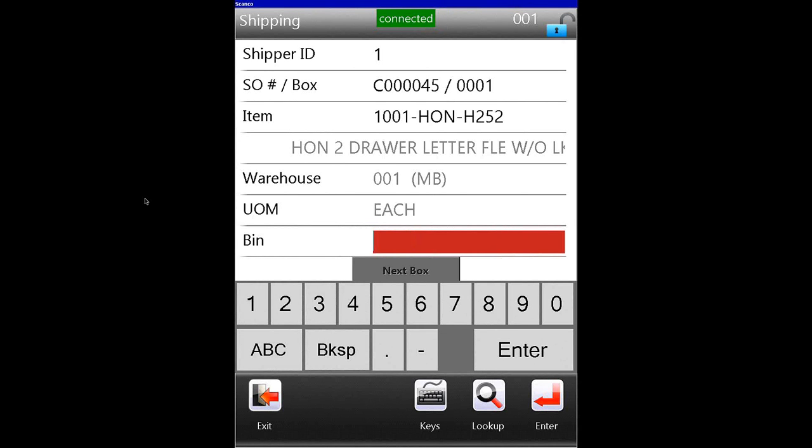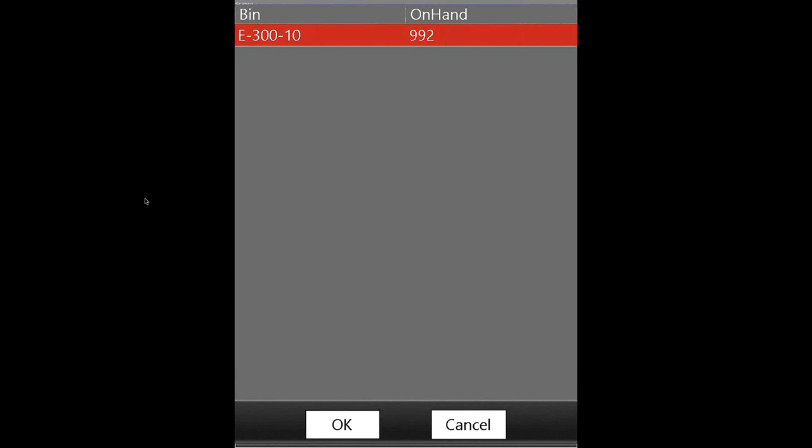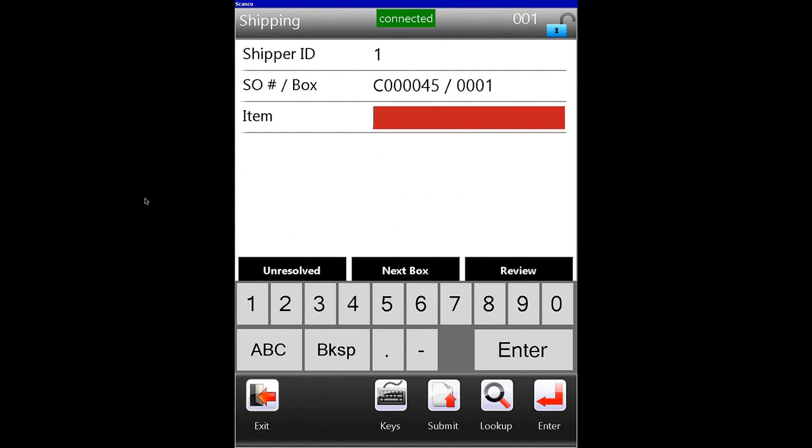And then I will do a lookup here. And this is going to show me the bins with quantity available of that item in my warehouse. So I've got 992 on hand there. So I'll enter that. It tells me that the quantity ordered is 1, and the quantity to ship is... I have not shipped any at this point. So I will go ahead and enter a 1, hit enter, and I'm going to loop back up around for the next item.